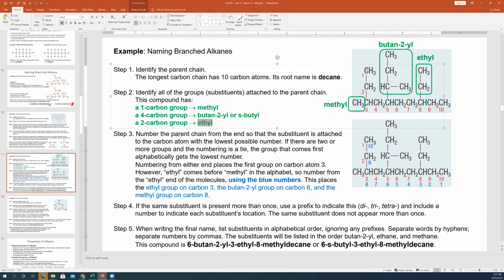What do I mean by that? If we count from here, if we call this end carbon number 1, 1, 2, 3. Oh, so methyl comes at carbon 3. But what if we go from this end? 1, 2, 3. Oh, then ethyl becomes carbon number 3. Which way do we go? Either way we go, our first group is at carbon 3. But since ethyl starts with an E and methyl starts with an M, E comes before M alphabetically.